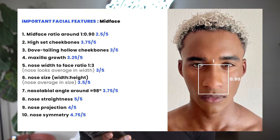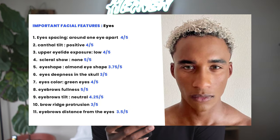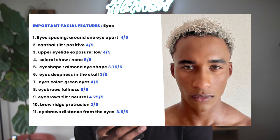Nose straightness, 5 out of 5. Nose projection, 4 out of 5. Nose symmetry. Eye spacing around 1 eye apart. Canthal tilt is positive.